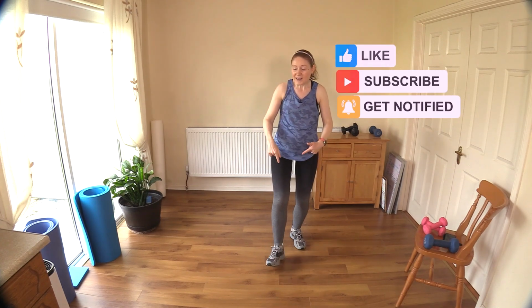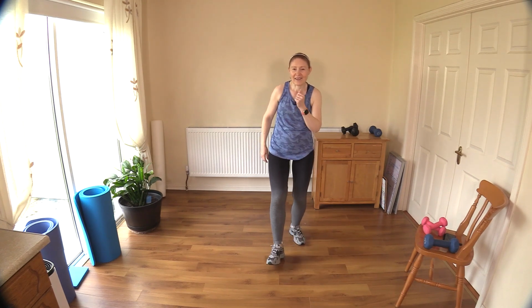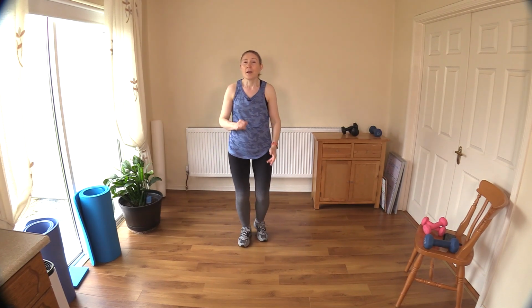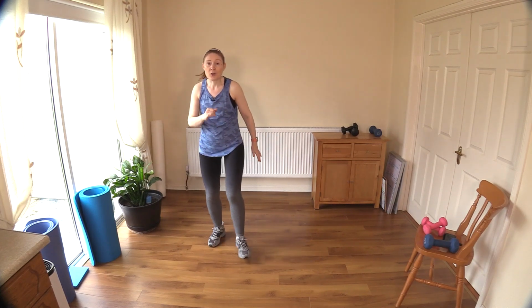So just gently pressing our heels into the floor, slight bend in the knee, and just bringing the arms side to side. Good. Great. Now, as we all know, it is important to maintain muscle on your frame because that allows you to burn calories throughout the day. The more muscle you have, the more calories that your body will burn up and use up in the day.